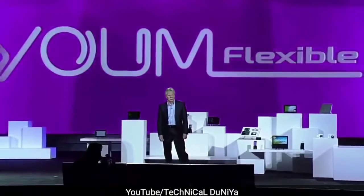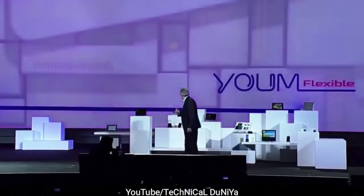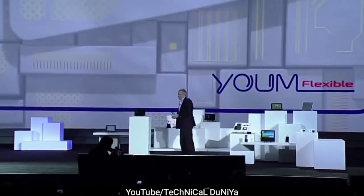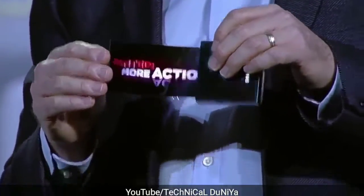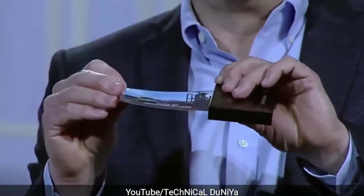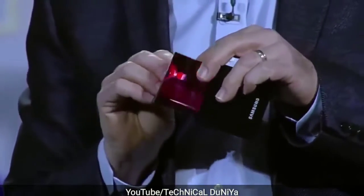Hume doesn't just bend the rules of display technologies, it completely rewrites them. Take a look at this flexible OLED prototype. Our team was able to make a high-resolution display on extremely thin plastic instead of glass, so it won't break even if it's dropped, and we can actually bend the screen.